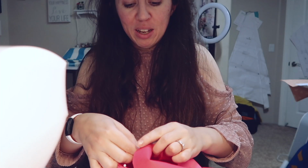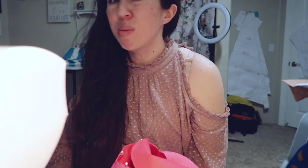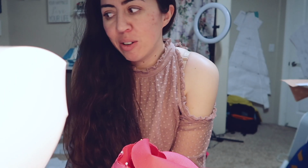So we're getting there. Also for the skirt, I'm not doing the same as this pattern. I'm doing a circle skirt because I didn't have that much fabric anyway. It's gonna be a shorter dress and probably will have to wear tights with it because it's cold. I don't know how it's gonna go, so we'll see.